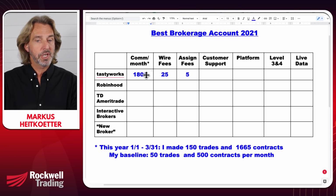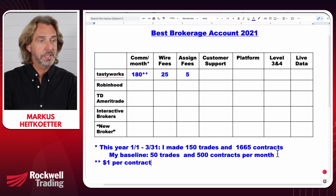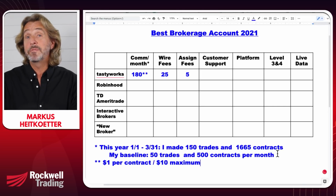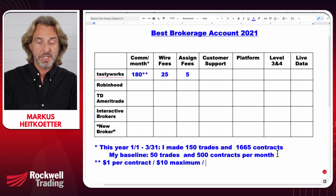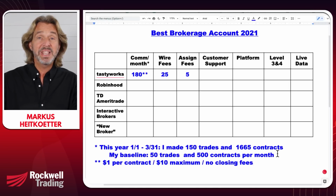By the way, let me just actually put 2 asterisks here because I want to explain to you exactly how they are charging. So Tastyworks, just so that you know, they charge $1 per contract and they do have a $10 maximum. So you're never paying more than $10. Even if you're trading 50 contracts, you will only pay $10. And they have no closing fees. And this applies to options trading. For stock trading, you see these days, trading stocks is free pretty much everywhere. So we want to worry about options here because that's what I'm mainly trading. And I know that you're very interested in trading options, so I want to show you here.